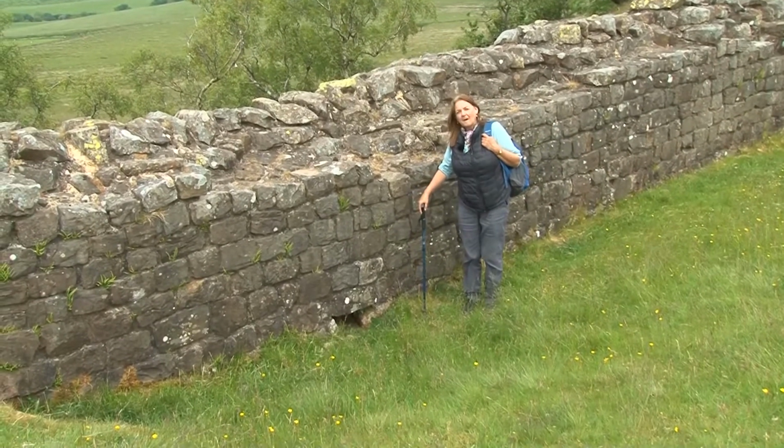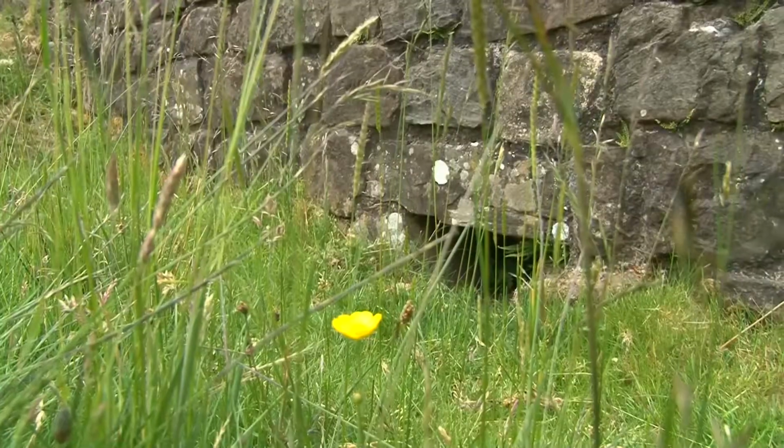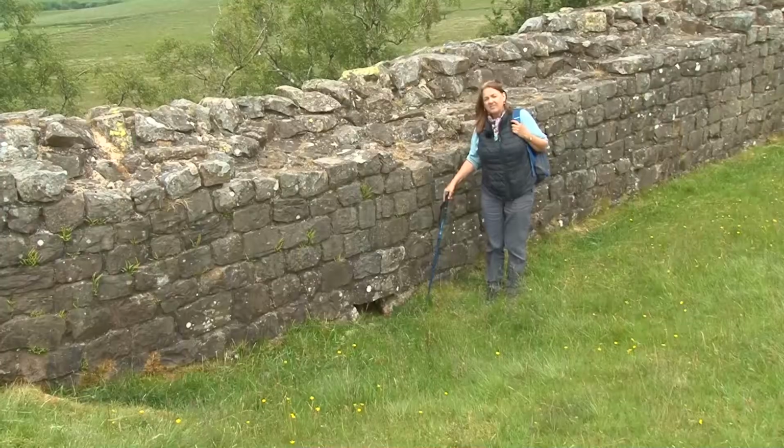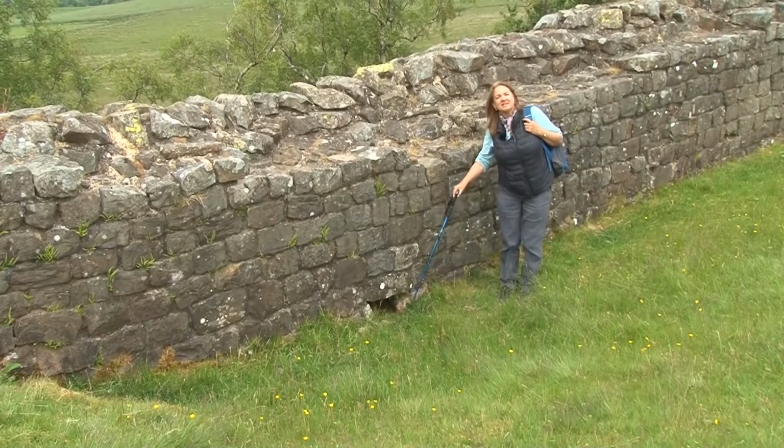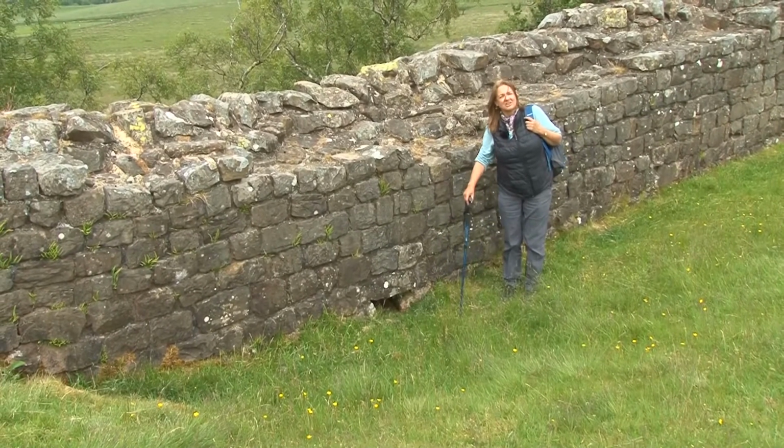So here we are, one of many drainage ditches which are put in underneath the wall, and that's because this area around here would have been very wet, very marshy, so the drainage hole has gone in to drain the water out under the wall.